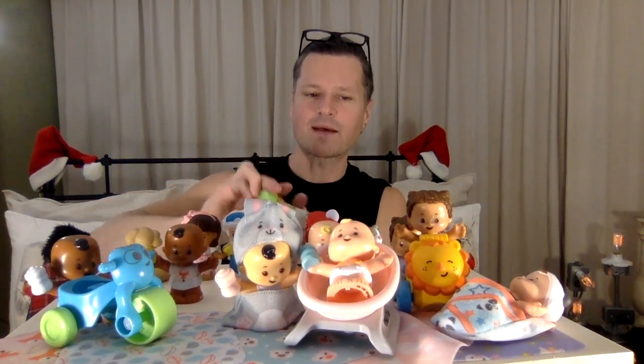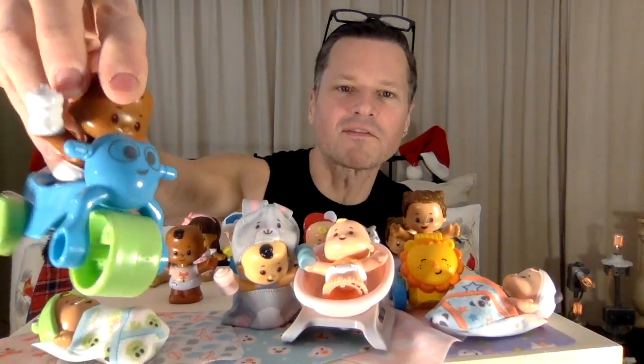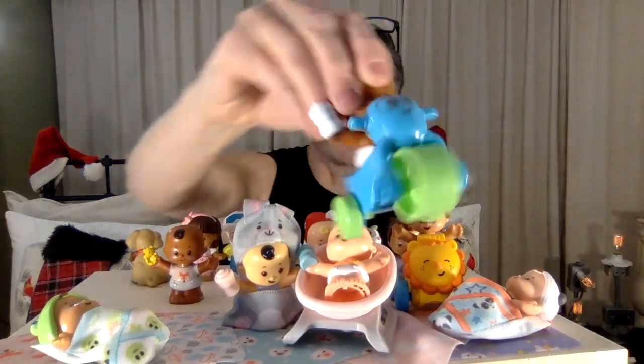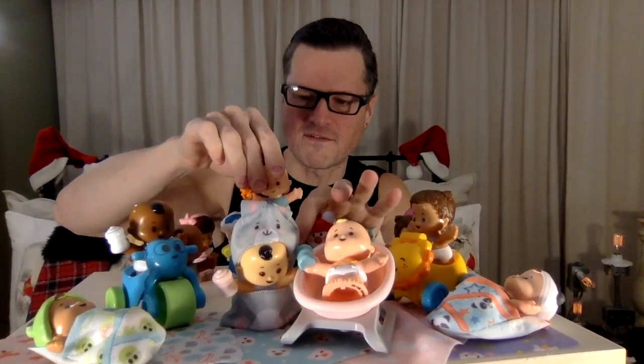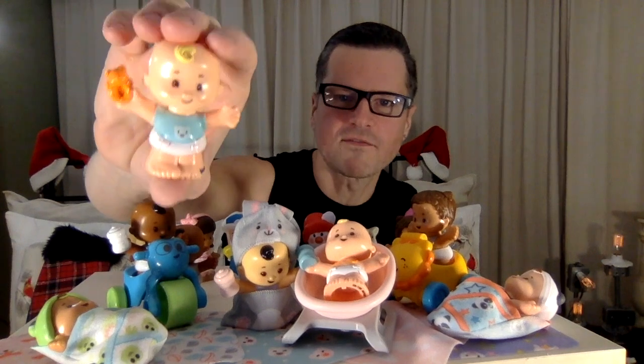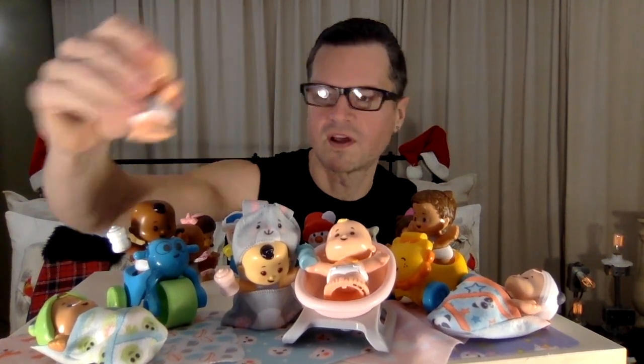And you can place him also inside his little sleeping bag like so. And he can take a nap. And then this guy can ride off on the little frog bike. So cute. I can't handle how cute these things are. This is definitely the best Christmas gift ever for me. Yeah, these are my favorite toys of 2019. Adorable, so cute. It's Little People cutified exponentially.